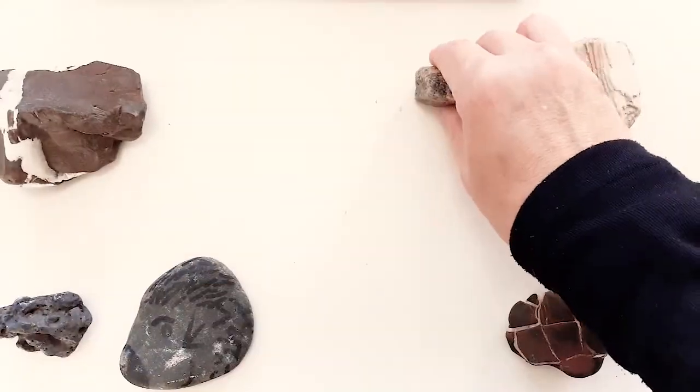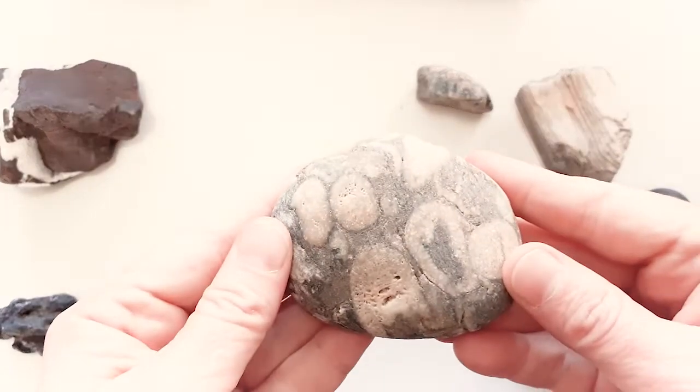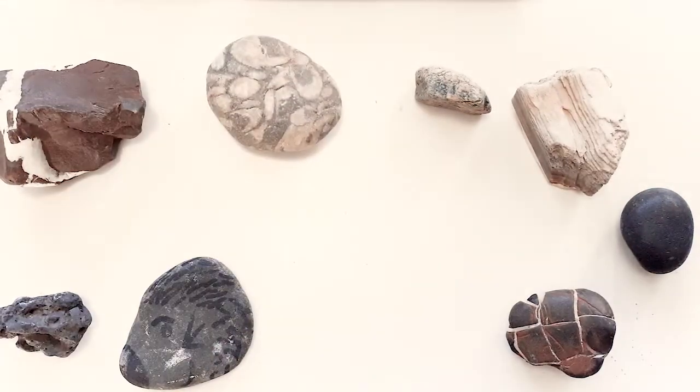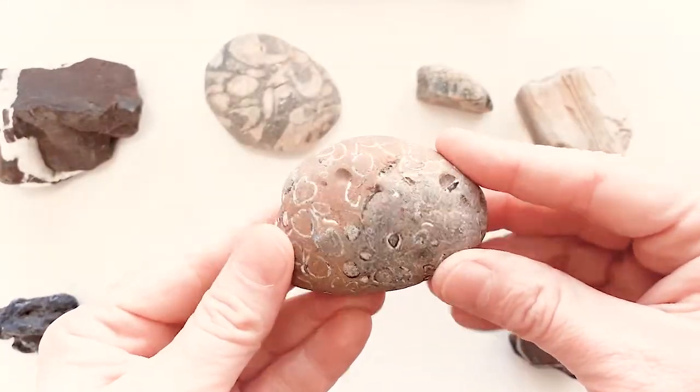Next is line drawings. Line is important. It's a key skill along with tone when you do things like figure drawing. Well, think of your rocks as the little people you're drawing, your pet rocks. You can look at the geological details if you want to.